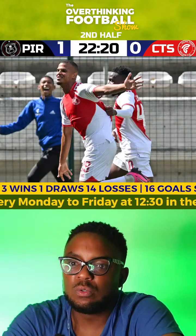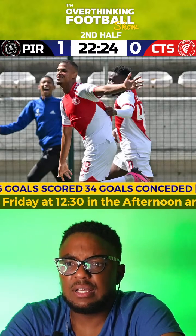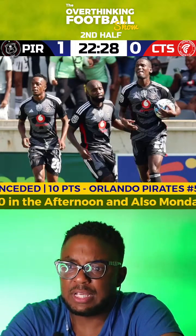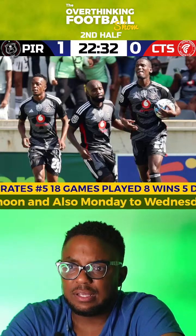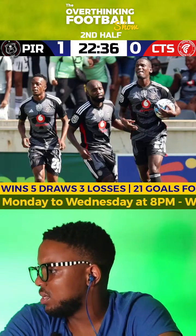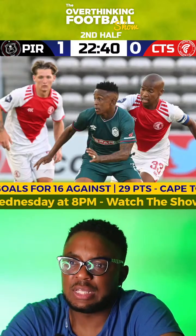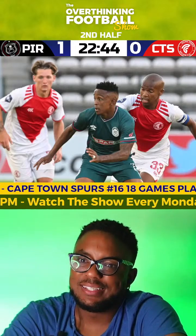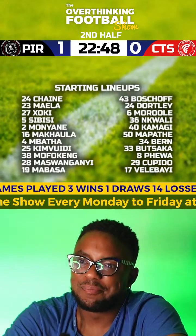Lepasa and Hoto. Interesting. I know they were playing three at the back, but can you trust Hoto to play as a third centre back? I don't know. Or they're going back to a four. Maele, okay, Maele at centre back. Oh, Hugo Broos, no, Helman, in attendance for this game. He looks so bored all the time.